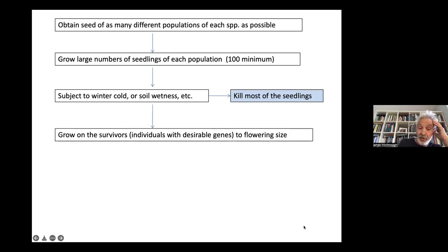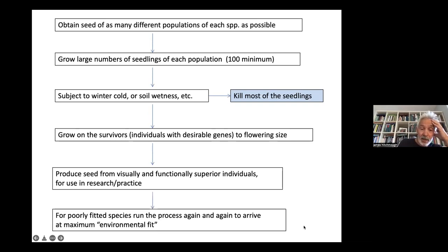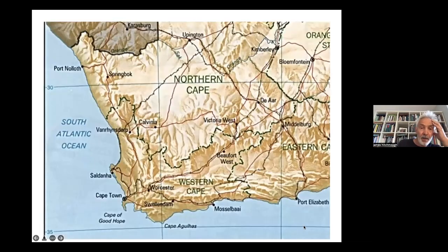Then we grow on the survivors, which are individuals with the cold tolerant genes, to flowering size. Then we produce seed from these individuals for use in research and practice, and then we run the process again. At the end of the process, we end up with a range of species which we might be able to utilize in designed landscapes. So that's the general process.